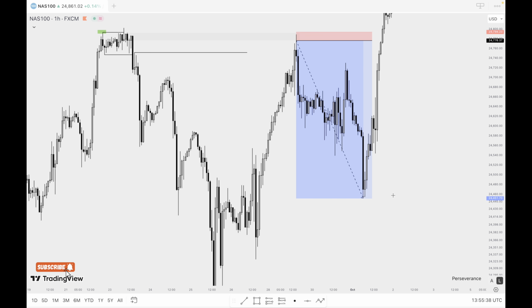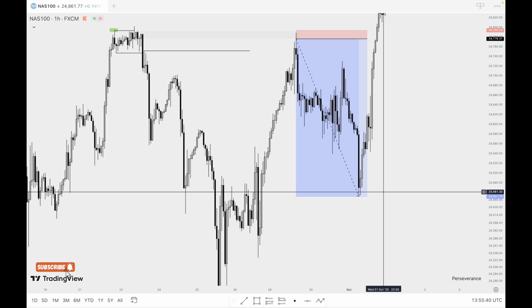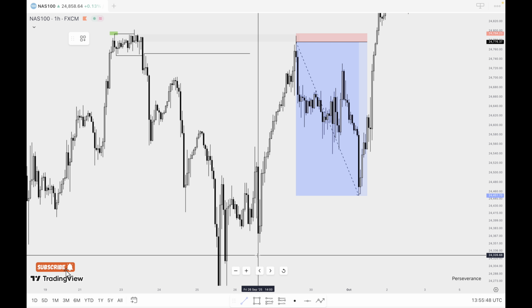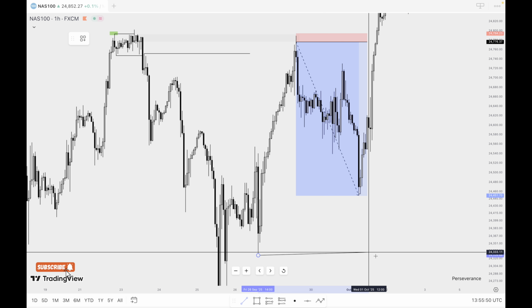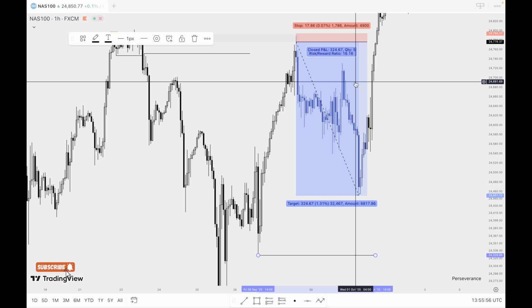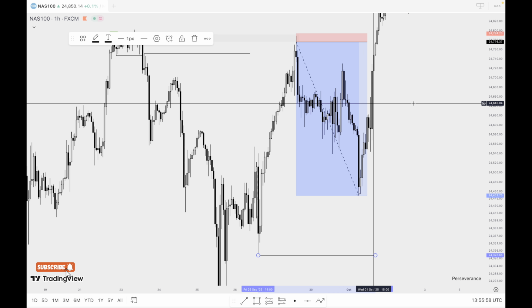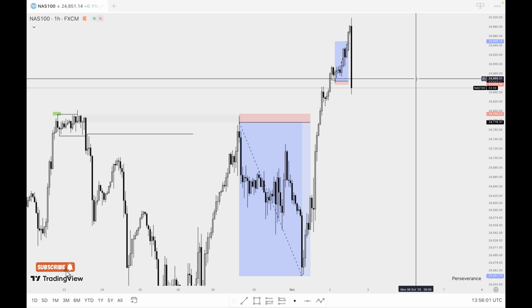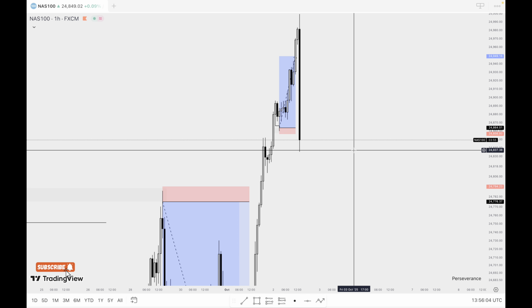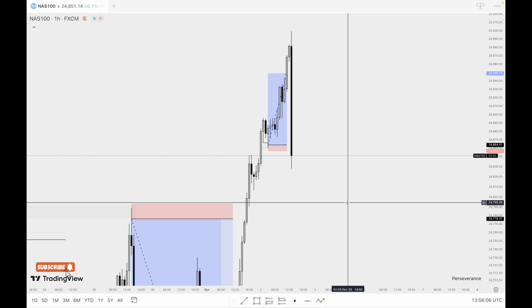My initial take profit target was for price to actually come take out this low. Yeah, I think this is my initial take profit level, but the market came, did one risk to 18 before the reversal. Now the next trade I want to give a breakdown on is this particular buy.